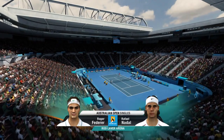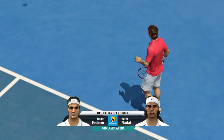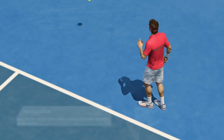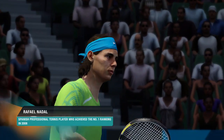Alongside me is Pat Cash, former Wimbledon champion, and we are pumped up for a great day of tennis. This looks like it's going to be an absolute ripper today. Well, you cannot get two more competitive players than this. Roger Federer, Rafa Nadal. To the left of the chair, Rafael Nadal.